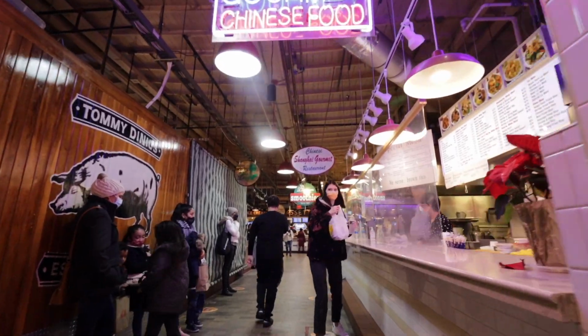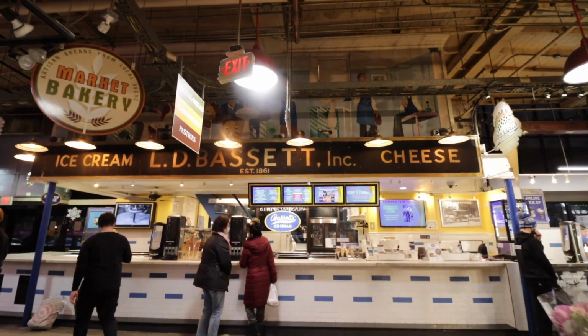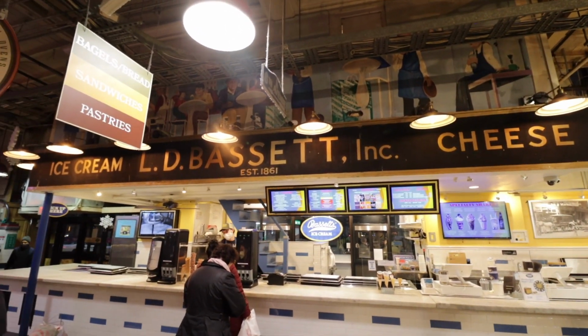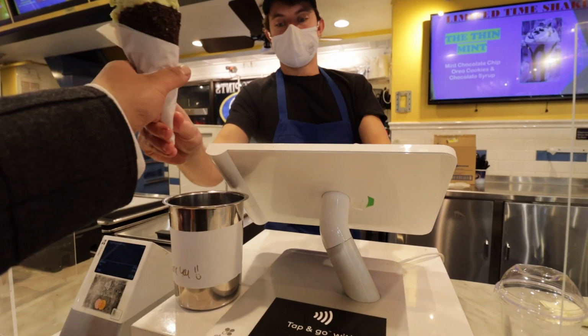We even had South American, some Spanish type cuisines, some shawarma, smoothies, and might as well get some sweets over here. L.D. Bassett's Ice Cream and Cheese. Established in 1861, known to have the world's creamiest. Right, we just got ice cream at Bassett's. Delicious ice cream.